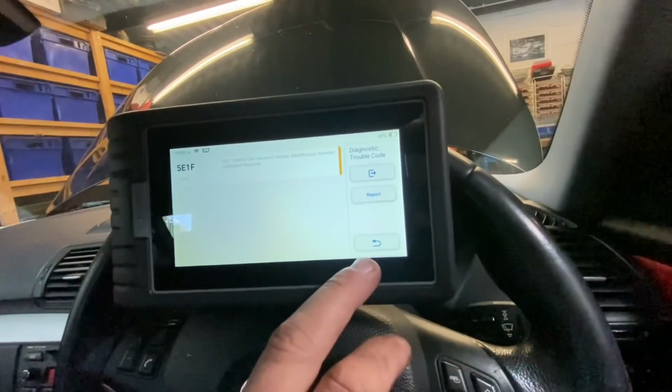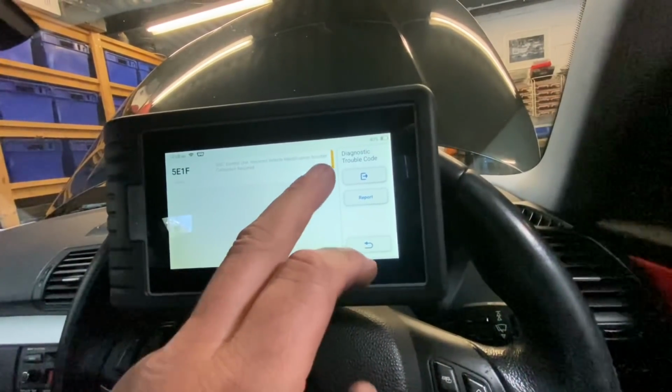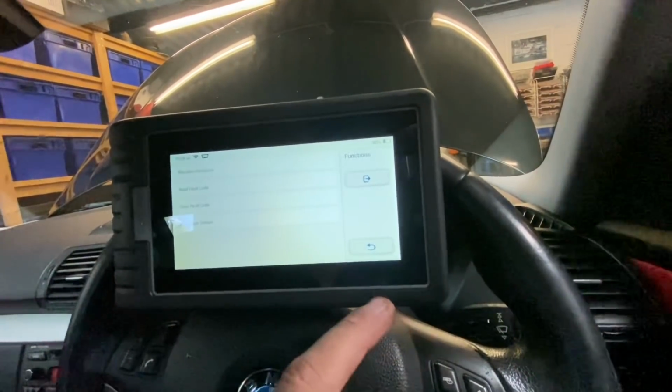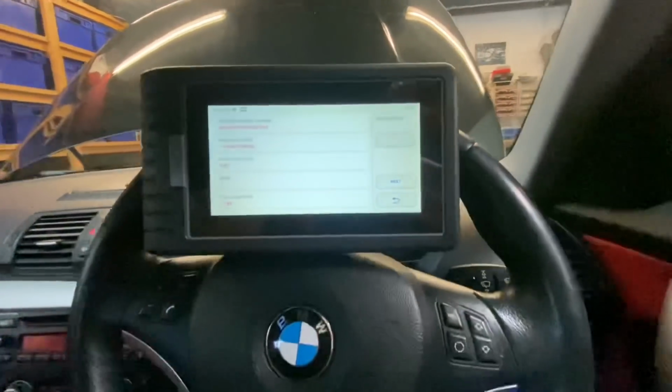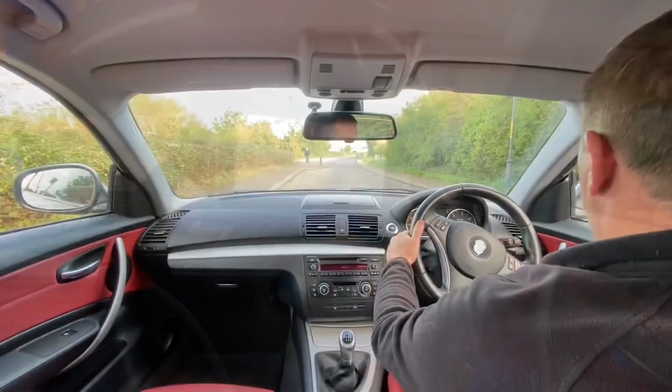DSC control unit, incorrect vehicle identification. So that number has to be changed, obviously, with the ECU, yeah, probably, or coded. Right, I'm going to take it out for a drive, guys.